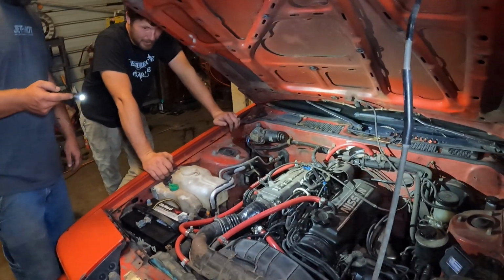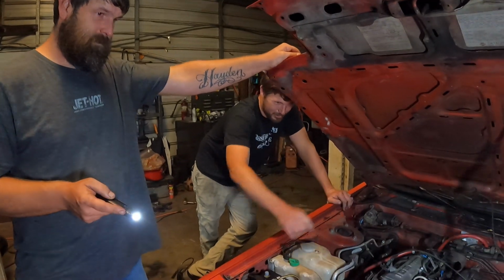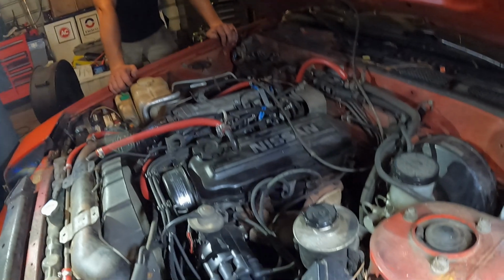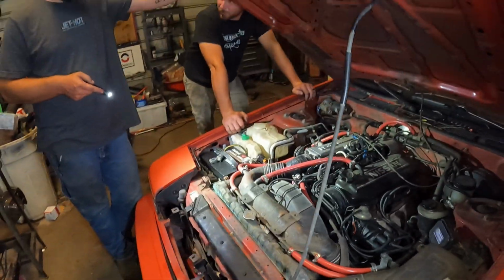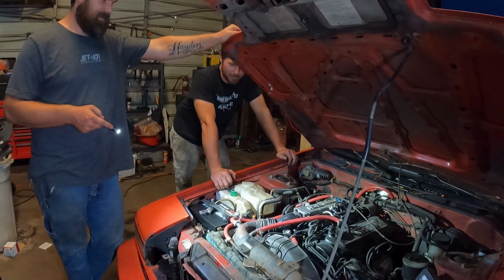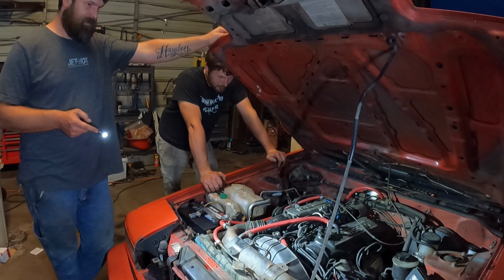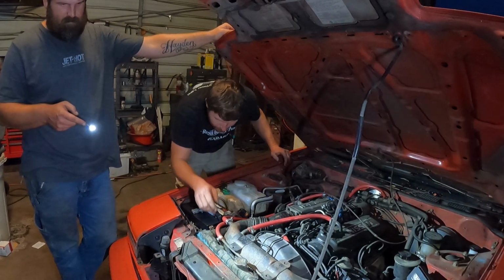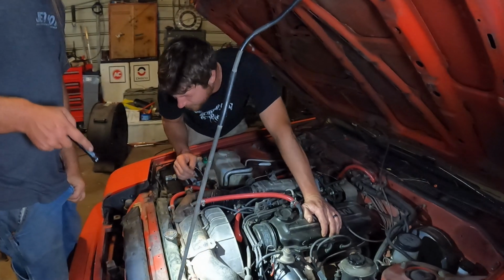Yeah. I'm also confused as to whatever that is over there that's not hooked up. Why is all this still plumbed? We might do some deleting on some of this stuff. Sticking a bolt in it. I was trying to figure out where this coolant pipe goes, like if I could just not run it over here at all.